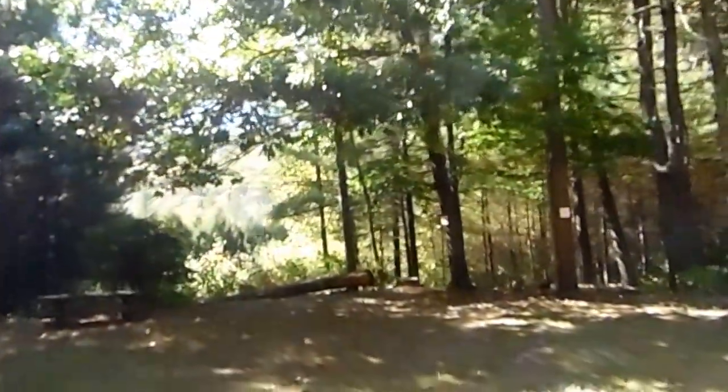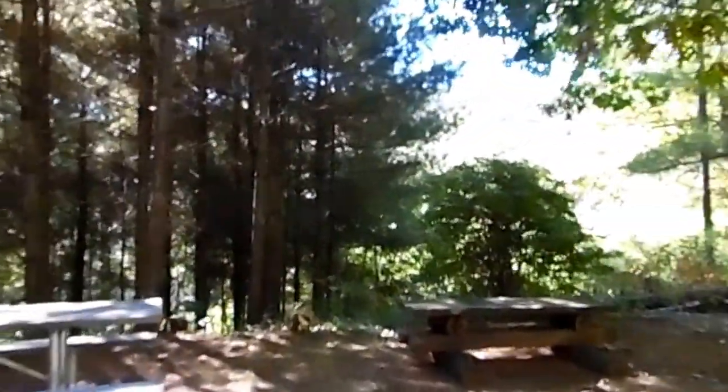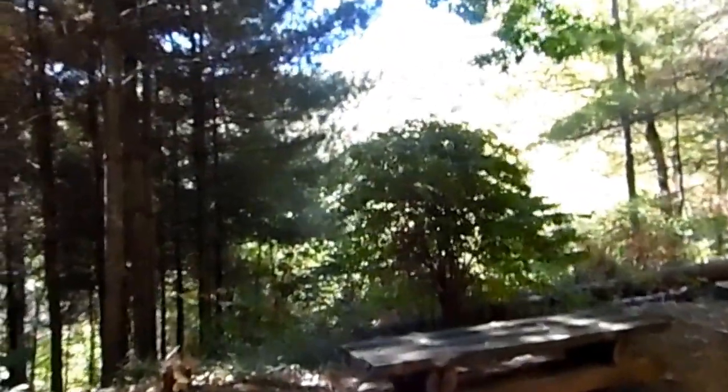I remember walking these trails over here too. My mom would play horseshoes right here with my dad and elder siblings and their spouses. And us younger kids would run around, play house and hide and seek and whatever.